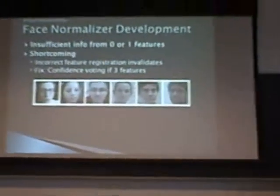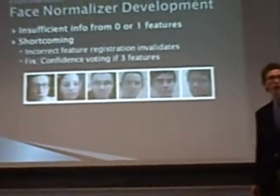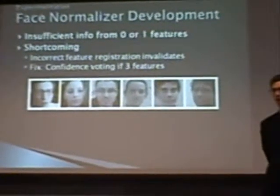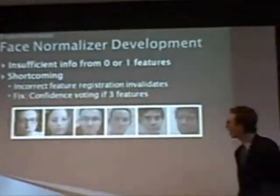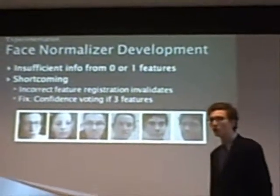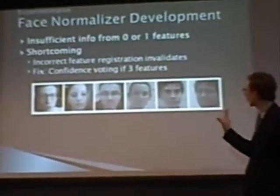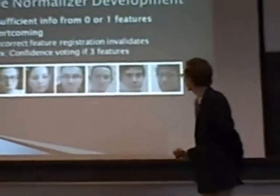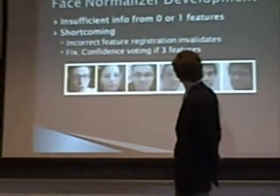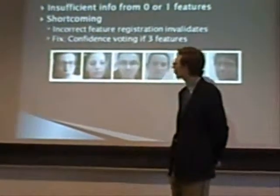You can see here a sample of six faces that were collected during real-time use of the system. I was walking around Cooper running the algorithm and collecting normalized faces. These faces came from a variety of original yaw, pitch and roll values. For example, you can see Rohit has a lot of yaw. There's some occlusion. There's definitely differences in, for example, this image has strong lighting from the left.